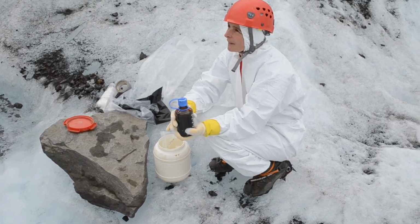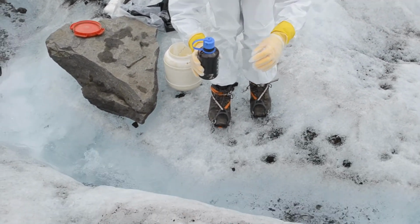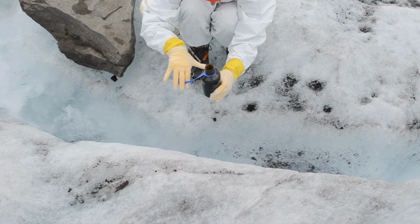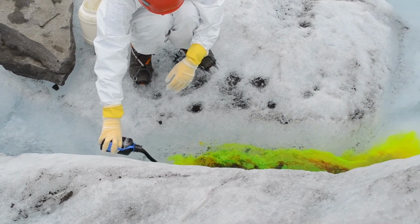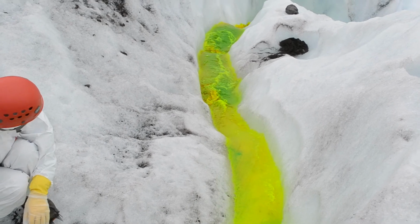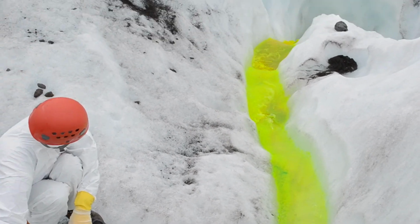I think we're ready to go. Yeah. So it'll probably look quite orange when I first put it in, and then it will very quickly go green. Ready? Yep. How's that? That's awesome! So awesome!